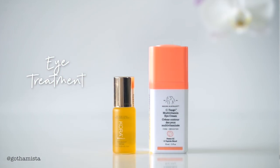So I've always loved using oils around my eyes. I think it's a really nice treatment, but it's always something that I could exclusively do at nighttime because they do sort of migrate and, you know, sometimes I get that sort of blurry vision. But I was very curious about Kora's eye oil. I really wanted to try it out. So this really surprised me.